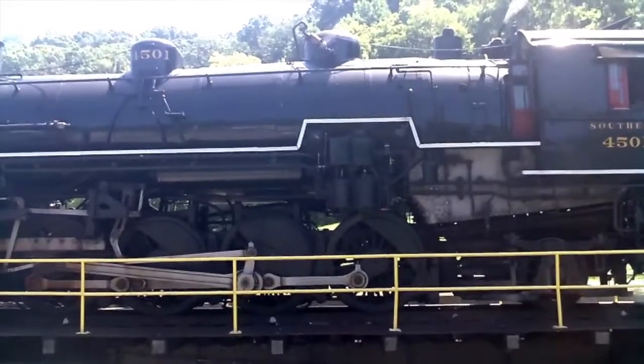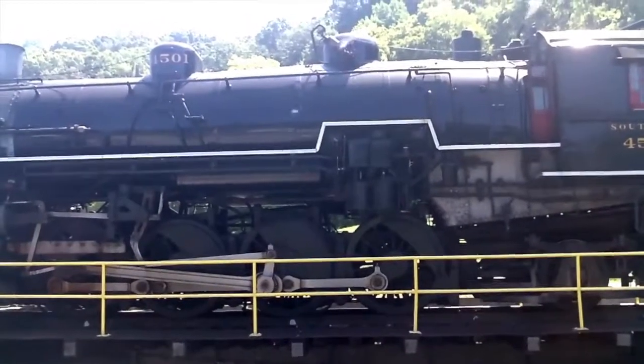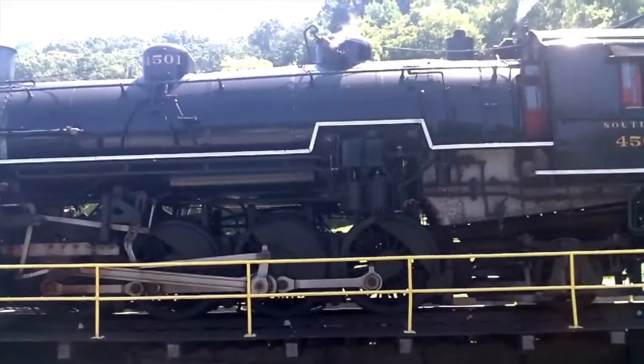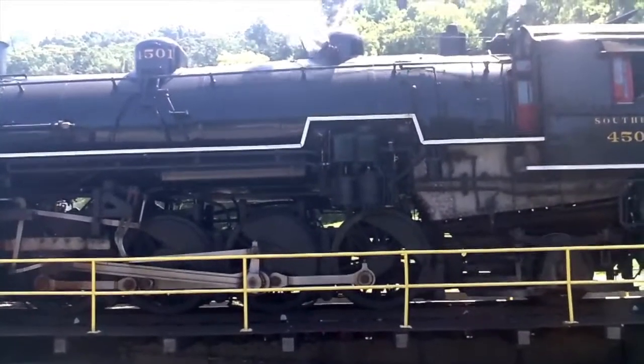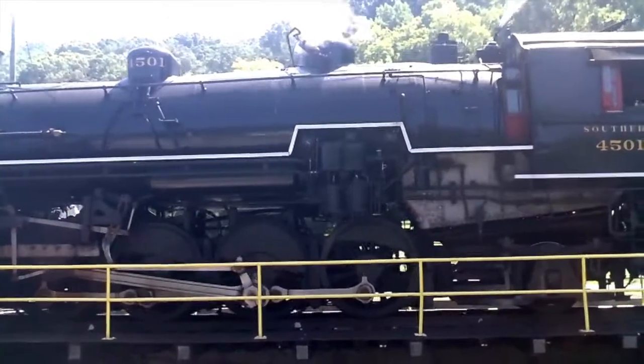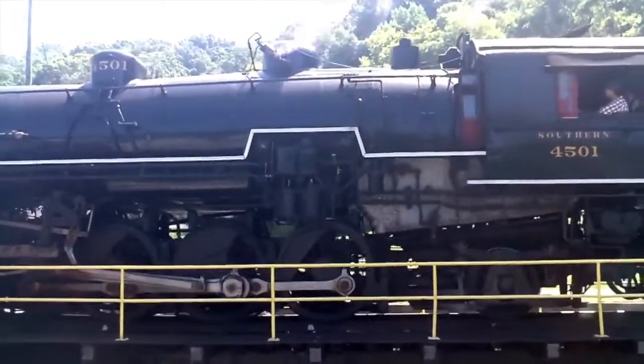Of course, these turntables back in the day were not always used to be in the line like this. Most commonly, they would be in front of what was called a roundhouse, a building built around the turntable, and it would have a stall where the locomotives could go in and receive maintenance.